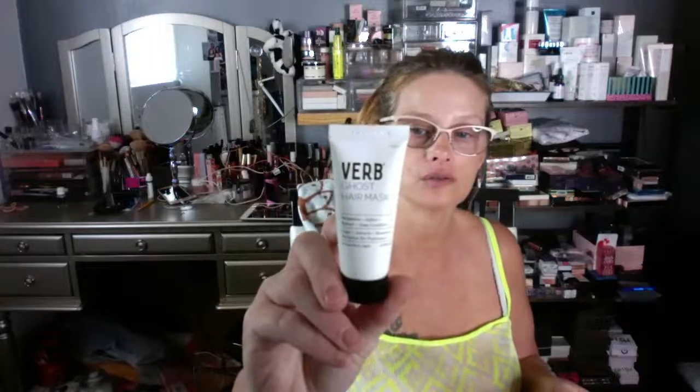Okay, got two more things in here. The Ghost Herb mask. So this is a deluxe sample. The full size is $18 and is 180 grams. This, I think, is like 10. I can't read it, it's too small writing. It's a small deluxe sample. But I think I can get maybe 2, possibly 3 uses, but probably 2 because I have thick hair. But it's telling you what to do with your hair, that if you want to get it, okay, apply it.